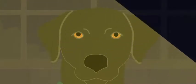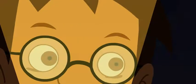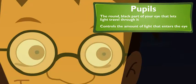Rookie can see in the dark because his eyes have special parts. Special parts? Yeah. The parts of the eye work together to capture light and send information about it to our brain. Rookie's eyes have a few extra parts that let him see in the dark. Whoa, your pupils just shrunk. Yeah, in the dark our pupils are big, and in bright light they shrink. The shrinking makes the colored part, the iris, look bigger.